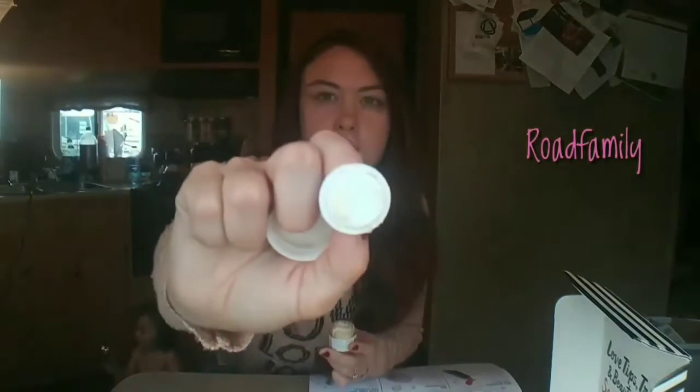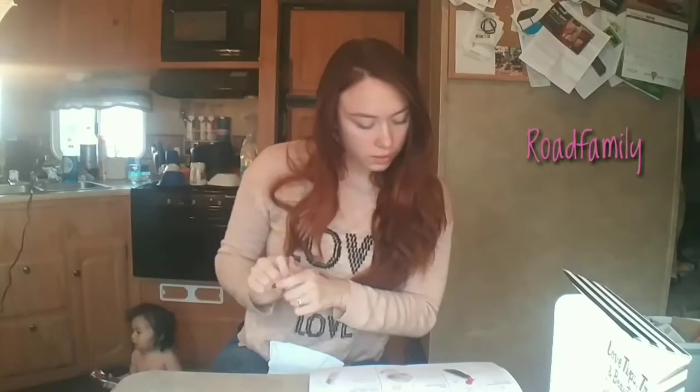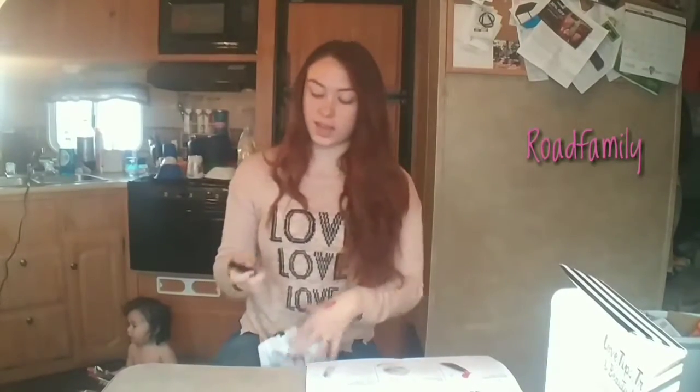I don't know, like little beads in it. Like it would be an exfoliator. That's cool though. Doesn't really have that much of a scent. And the last thing is from Marc Jacobs.